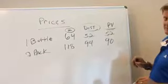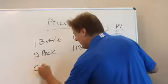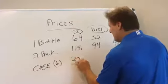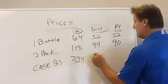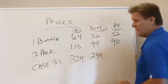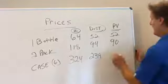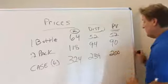A case of KloNia, which is 6 bottles, sells for $324. A distributor pays $239, so that's like $40 a bottle, just under $40 a bottle, and this carries 200 commissionable points.